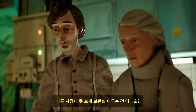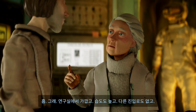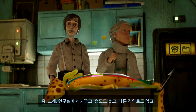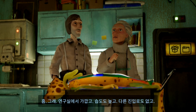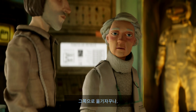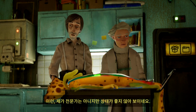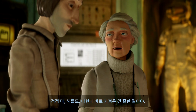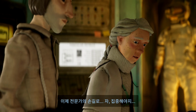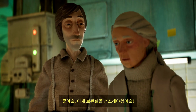What about keeping them secret in the storage room? I could keep the boxes in my room. Yes. Proximity to the lab. Humid environment. No other access. Yes, that should be suitable. Good idea. Let's move them in there. Gosh, I'm no expert, but they look really poorly. Don't worry, Harold. You did well to bring them to me promptly. They're in the right hands. Now, let me concentrate. Okay, I'll get to clearing up the storage room.